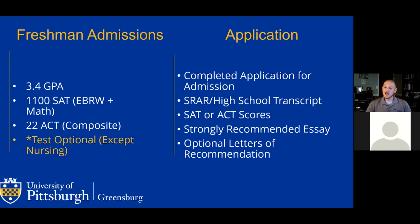The self-reported academic record is essentially a transcript that you will copy and paste your course information onto the application. It will create a new transcript for us to review, and we will check the validity of that self-reported academic record down the road when we request your final high school transcripts.